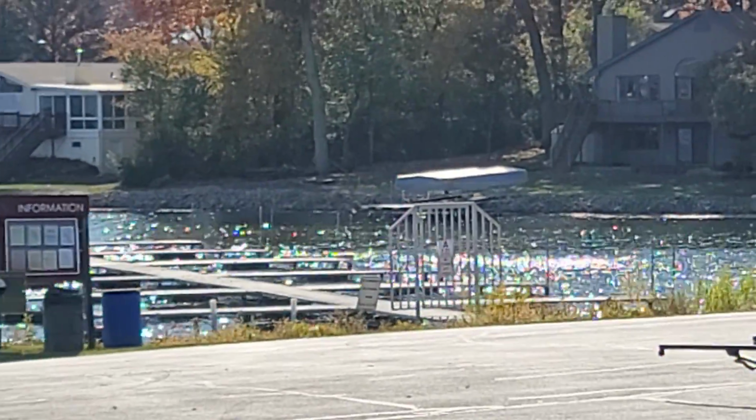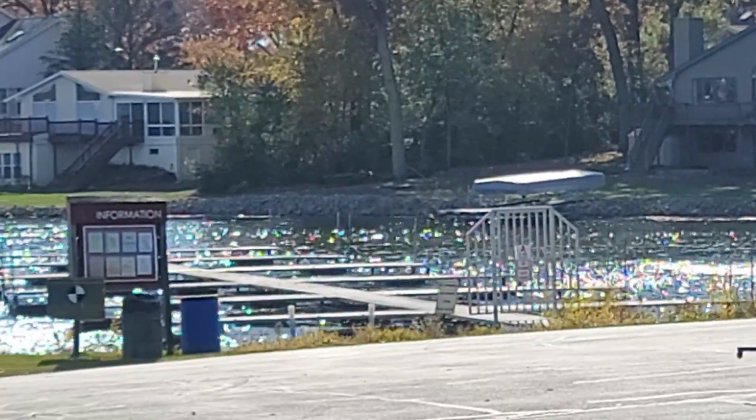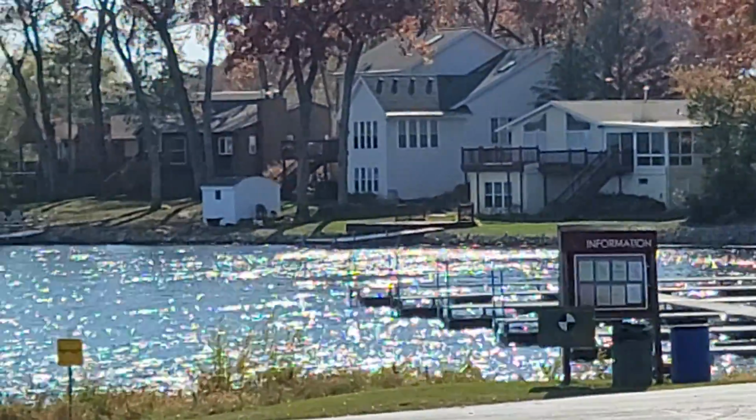And these are piers that people can enjoy. You can get on a waiting list if there's none available, but in the summer you'll see that full of boats.